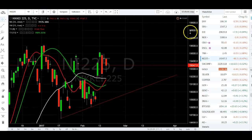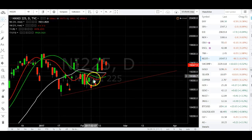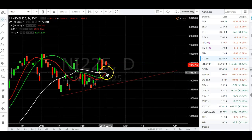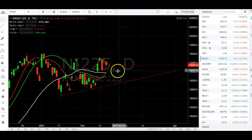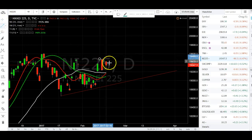I got support on the daily. Nice double bottom here. Came back into support. Plus we got higher lows in the consolidation. And a nice little pattern working.